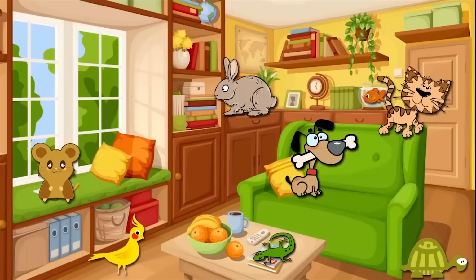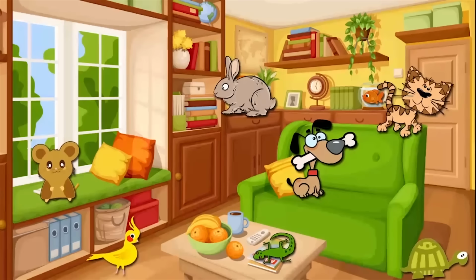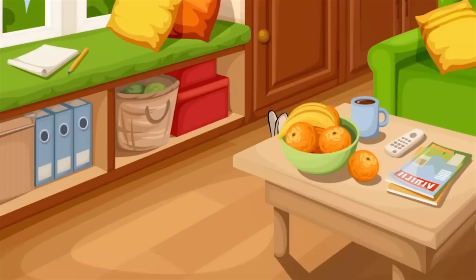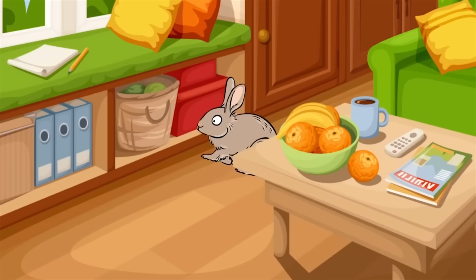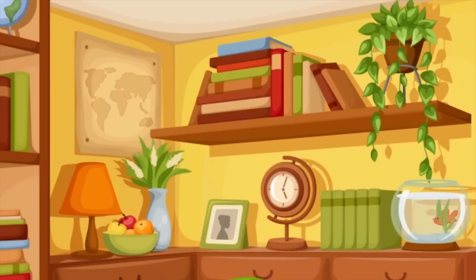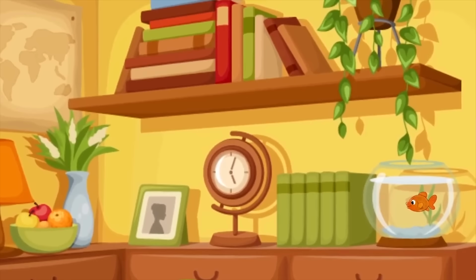There are lots of different animals that you can have as a pet. Can you help me find the pets? Where's the dog? Great job! You found the dog! Where is the rabbit? You're right! There's the rabbit! Where's the turtle? Good work! You found the turtle! Where's the fish? Great job finding the fish!